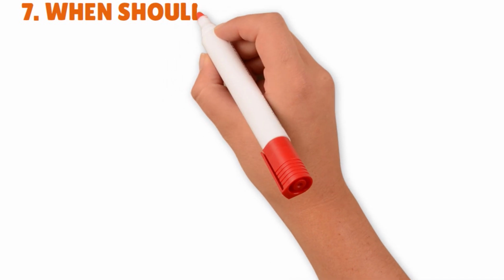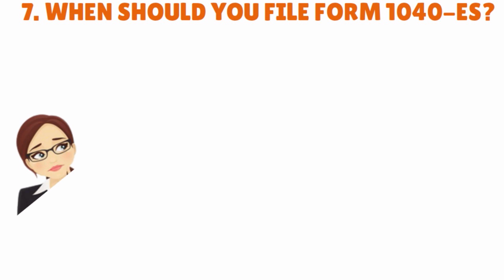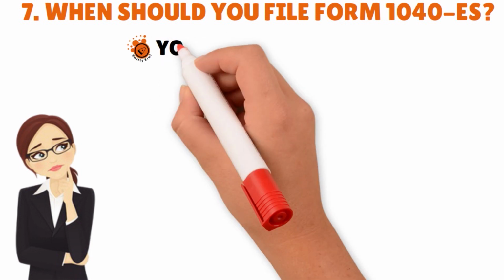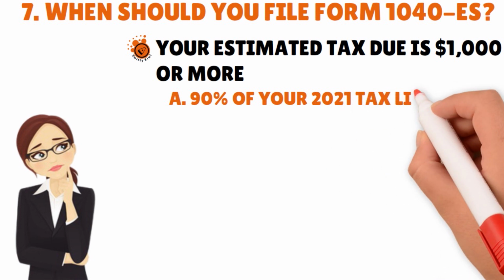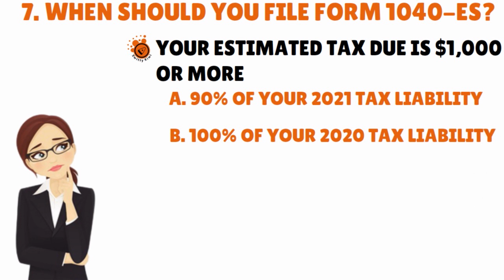So the thing here is, when should you file? I've been talking about Form 1040 ES, and when should you file Form 1040 ES? You must make estimated tax payments and file Form 1040 ES if both of these two scenarios apply to you. I think I already said that, but I need to repeat it here because it's very important. If your estimated tax due is $1,000 or more, right? Or the total amount of your tax withholding and refundable credits is less than the smaller of 90% of your 2021 tax liability, or 100% of your 2020 tax liability.